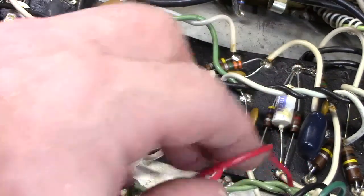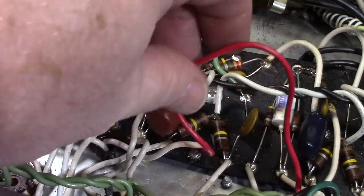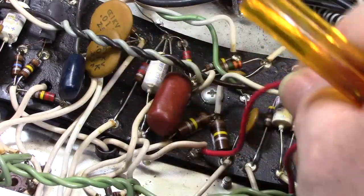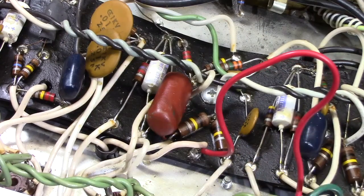This red wire is way too long. That's coming off the reverb transformer. I'm going to cut that back. That does not need to be that long. You know, the CBS years probably suffered a bit, mostly because they were cranking them out, so many of them. You know, they were having trouble keeping up with it.